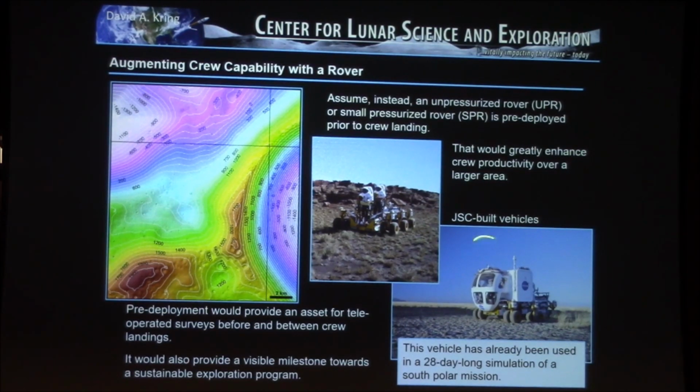This is the terrestrial prototype. This is called the Lunar Electric Rover. We had 2 of these. We tested these in northern Arizona in a 28-day long mission simulation, simulating actually a mission to the South Polar region of the moon. These are wonderful vehicles, and these actually have the potential of taking astronauts a full 100 kilometers from any particular landing site.